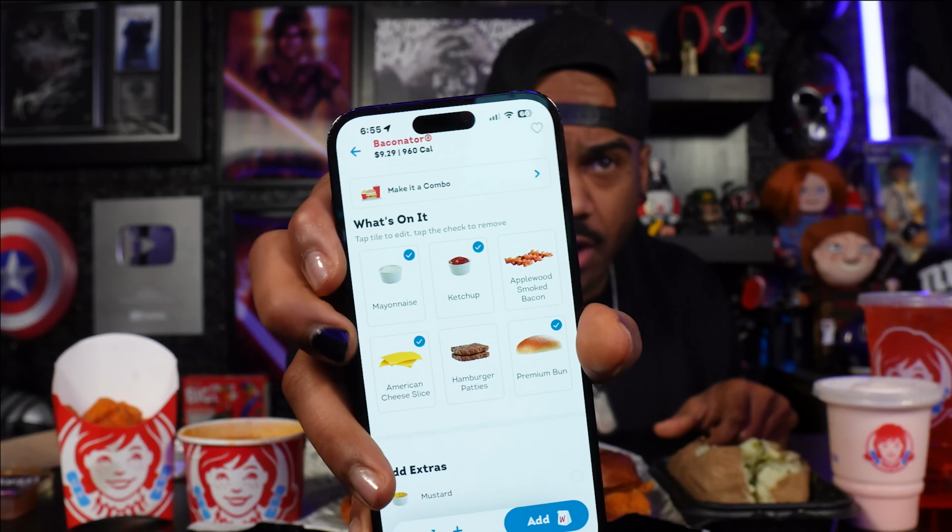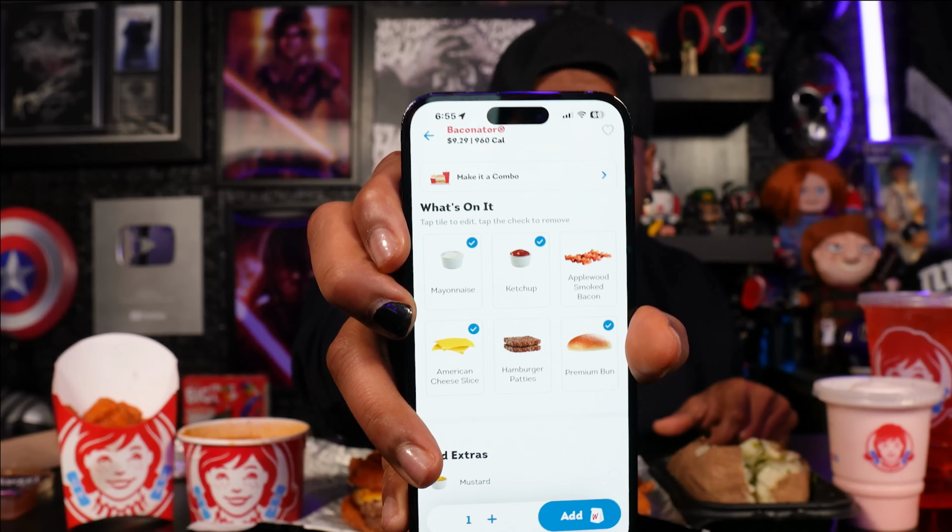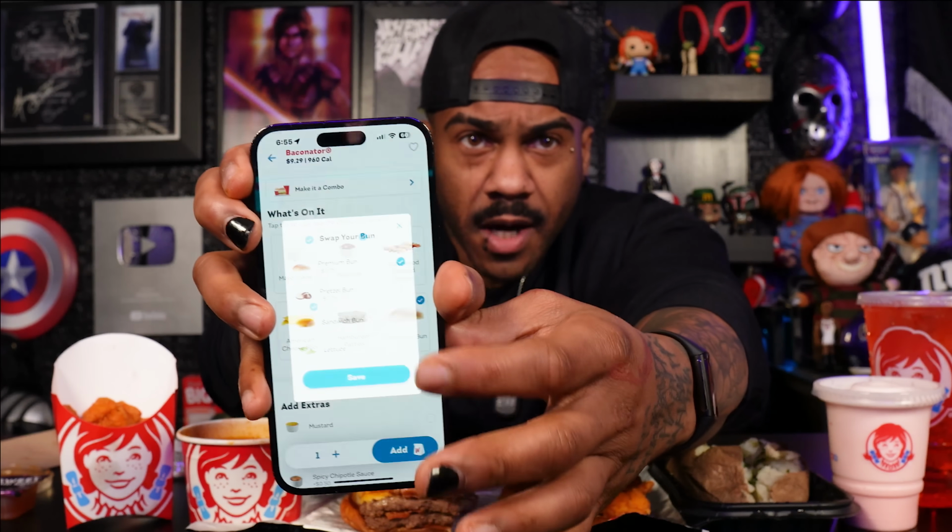So I just double checked to make sure that I wasn't crazy. It's literally the same item. You can go on Wendy's app. I'm gonna prove a point right now, because sometimes I just gotta be this person. If I go and order a Baconator, this is what it comes with. Make sure I ain't got none on the screen. So that's what a Baconator comes with: mayonnaise, ketchup, applewood smoked bacon, American cheese sauce, hamburger patties, and a premium bun. So if you go in here and you do this on the app, see this?